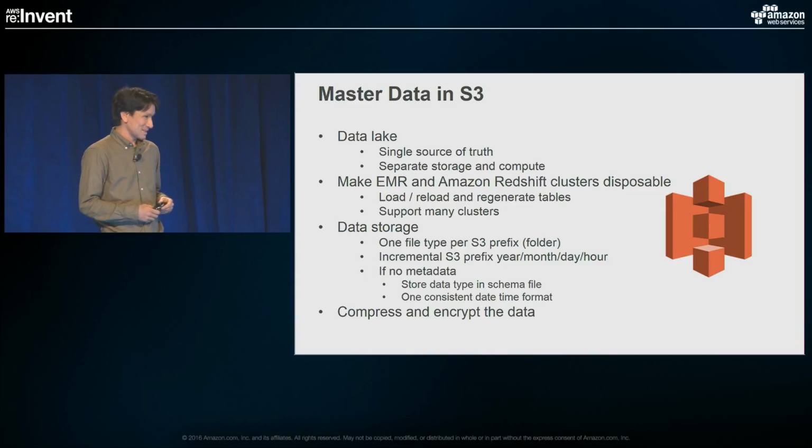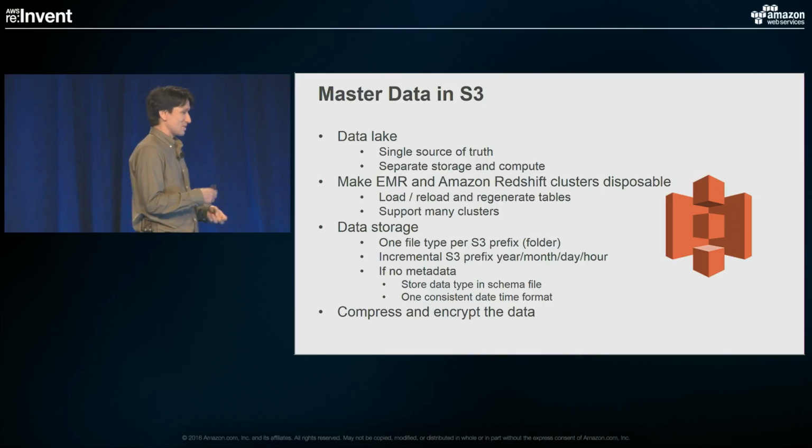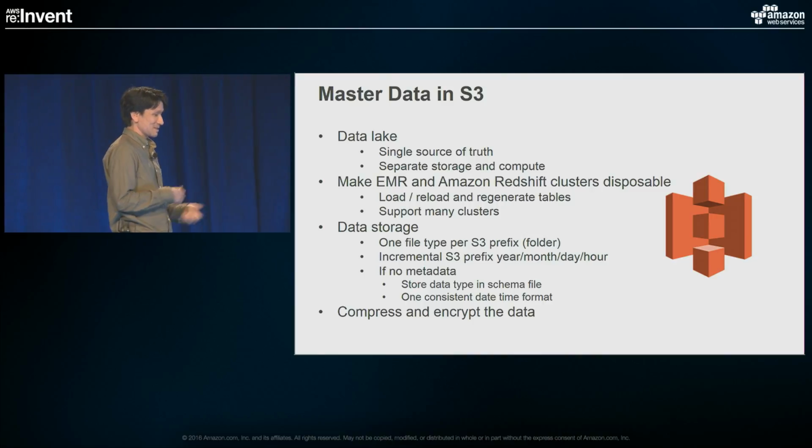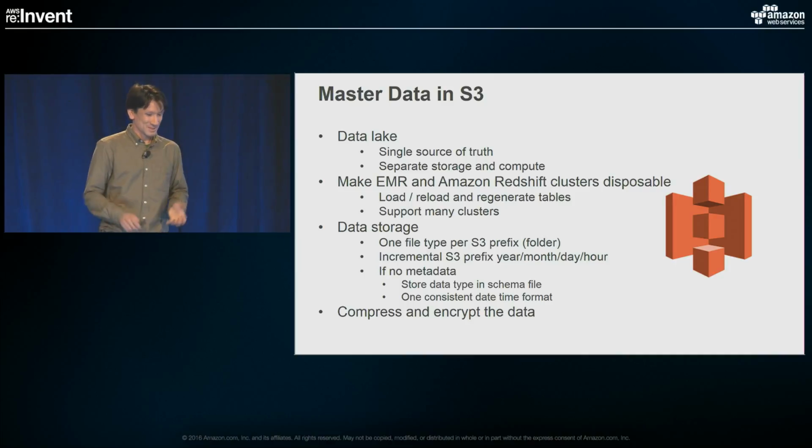If you've got data such as comma separated or tab separated from an external vendor, and that's the only format that they support, or some CSV file for some analyst, for example, it's best to have another file that actually describes the file almost in terms of metadata or some metadata layer to do that. If it's ORC or Parquet, that's actually built into it, so you don't need to worry about that. It's more for those other formats. And stick with one consistent date-time format for all your data, so you know that no matter what you do, everything's in UTC and consistent. Compress and encrypt your data also.